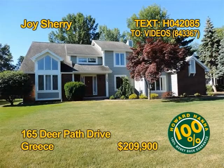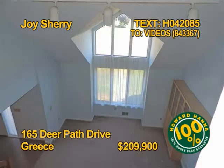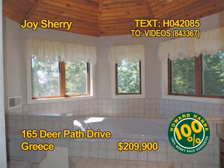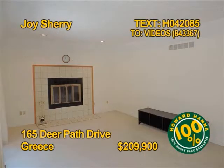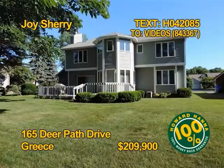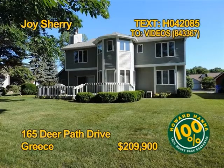This Greece Contemporary Colonial is a super buy. Don't miss it. You'll find 3 bedrooms, 2.5 baths. Everything about this home is stunning, including the master bath. The bright kitchen even has a breakfast room. You have to tour this home. See this home in person with Joy Sherry.